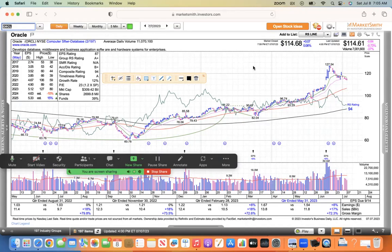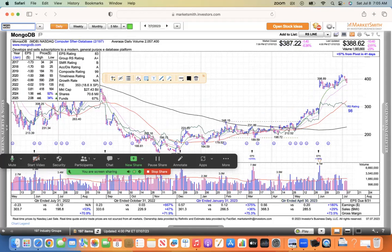I do like Oracle. I like MDB as well. In the computer software database, you can see it ramped higher, just forming a shelf, allowing the moving averages to catch up. And this is really intriguing here, 398.89, that 400 level. If you didn't buy it, maybe an add-on buy point there, or an initial buy point. I don't know that one either.